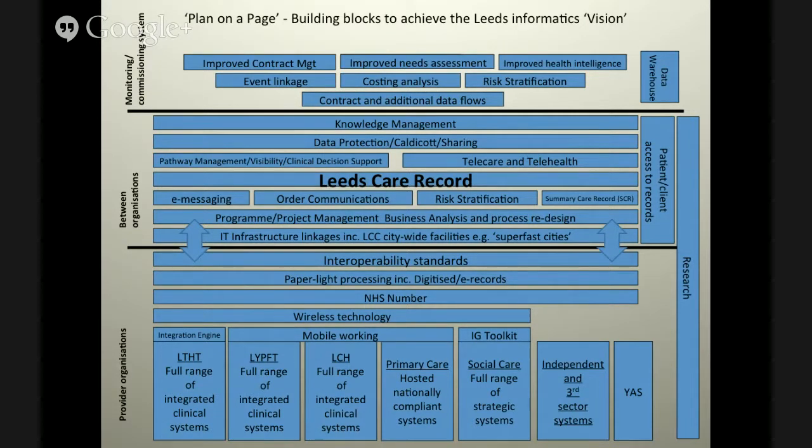And at the very bottom, each of the bottom boxes shows the things we're each doing individually. We were all doing some things individually, but the same, such as the NHS number, wireless technology, interoperability standards, mobile working. We were all working on similar things. But we recognised that between organisations, we had a set of things that we needed to do together. And they're shown in that middle black band there. And in the centre of that is the Leeds Care Record.